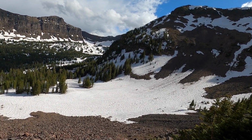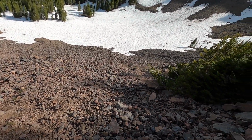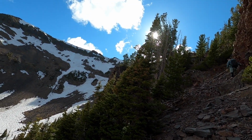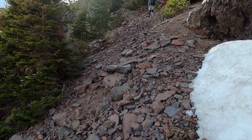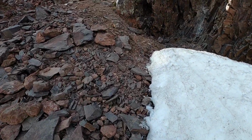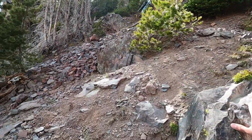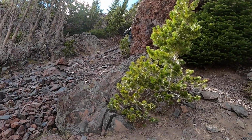But we didn't want to turn around, so we just kind of freelanced our way up this scree gully, and we honestly don't know where we're going, just kind of trying to gain this ridge and see what we can see, just get some cool views. Looks like weather's cleared up a bit, sun's come back out, so I'm hoping the storm's passed for today and we'll be able to get some cool views once we get to the top here, see what the climbing looks like, and just go from there.